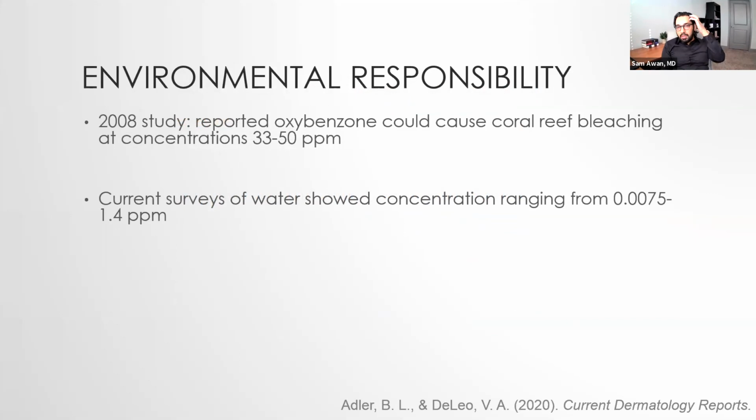And the last thing I'll mention is that nowadays, a lot of people have environmental concerns; you want to be environmentally responsible even as you're protecting your skin from the sun. Oxybenzone is a chemical sunscreen that has been linked to coral reef bleaching, but the issue is it's been linked to coral reef bleaching mostly in laboratory settings. So at a concentration of 30 to 50 parts per million, it can harm the coral reefs.